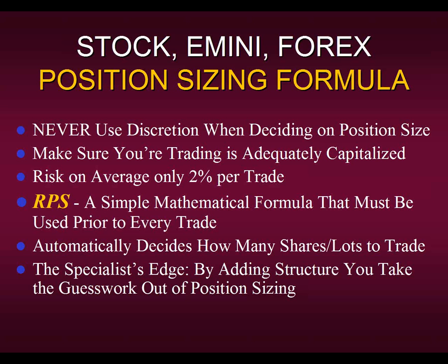Now, things to remember here. Never ever use discretion when you're deciding on your position size. I would say the majority of people deciding their position size just guess. They'll wake up feeling lucky or good today, so they say, I'm going to bet a lot. I have a really good feeling about my trading today. Or they'll come in very negative or scared because they've had a series of losses, and they'll bet far too little. They'll bet maybe the bare bones minimum, when in actuality their account would allow them to trade maybe 500 shares or maybe 3 or 4 contracts. So never use discretion. Use this formula.